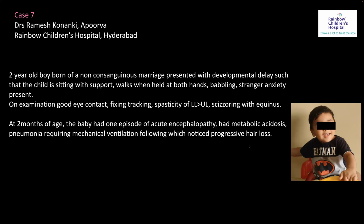This child also had a history at 2 months of age of an acute onset encephalopathy. At that time he had metabolic acidosis and pneumonia requiring mechanical ventilation, following which the parents noticed progressive hair loss. MRI imaging of this child was done. So when was the hair loss, what time frame? It was at 2 months of age, but some medication was given in between. After that, the child was diagnosed with some disorder. Okay. So some medication was given, and hence there is regrowth of hair. Okay. All right.